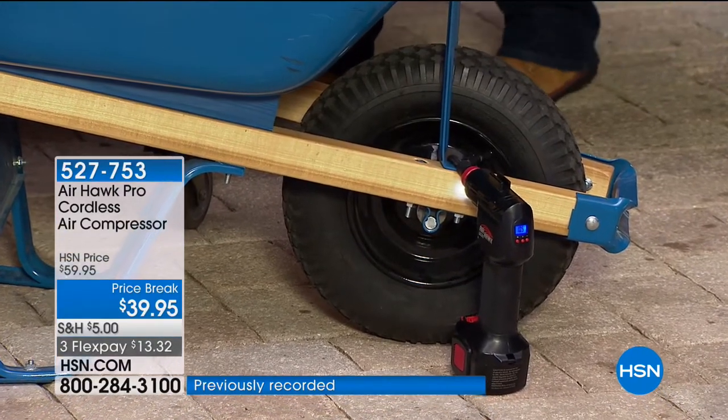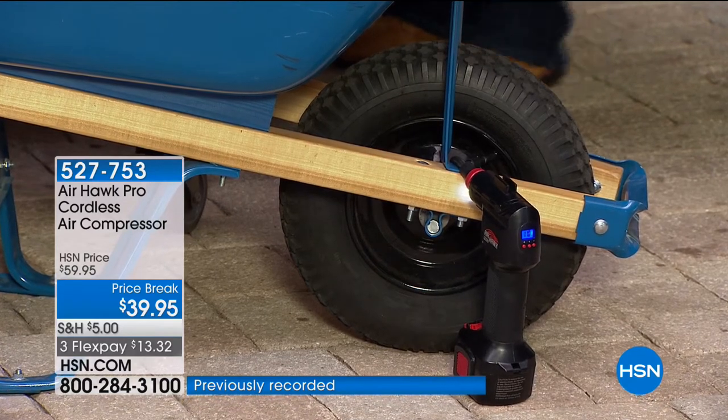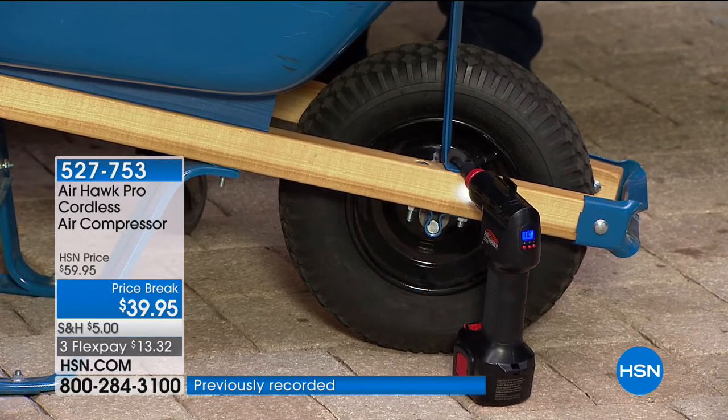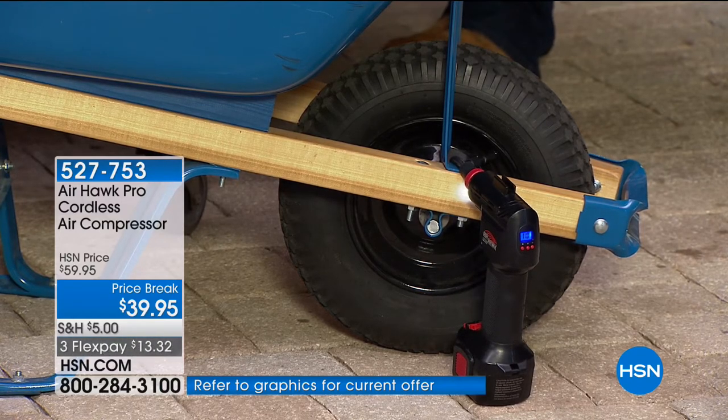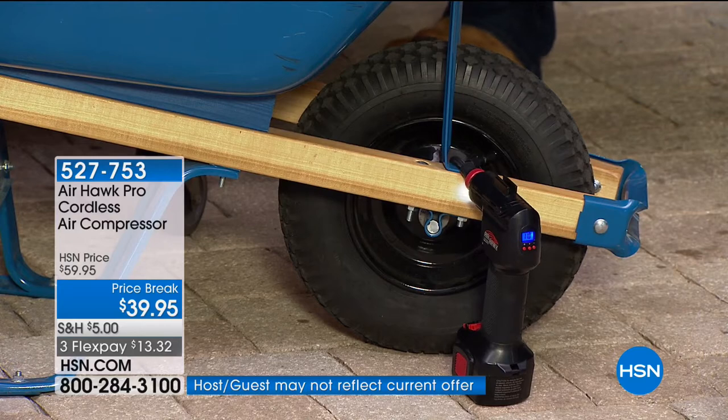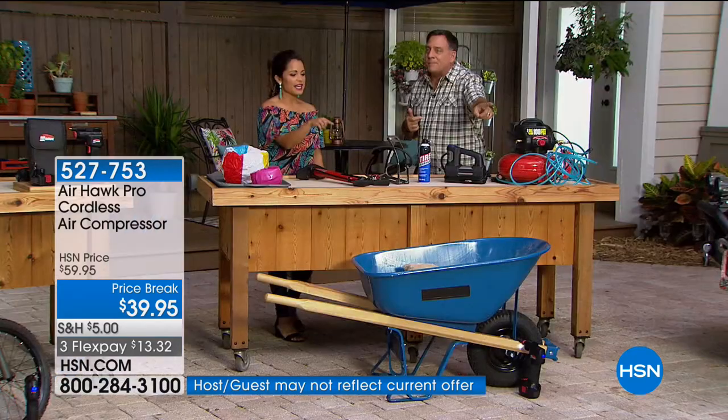And this is great if you've got somebody who's a tradesman in your family or that you know. This is great for them, especially if they use dollies when they work, or wheelbarrows, or trailers, or anything like that, where they might have a tire that gets low, instead of having to drag it to the gas station, done. Amazing. Lifted the whole thing up. Done.